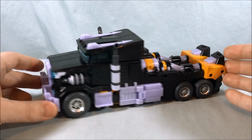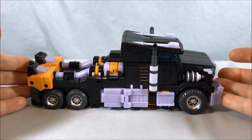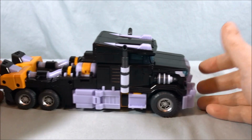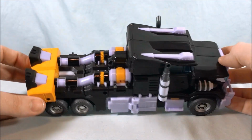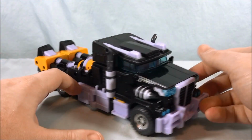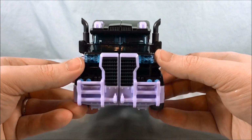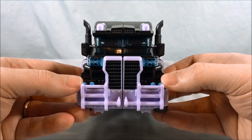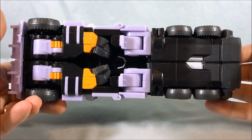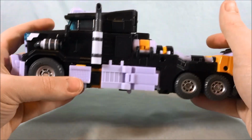So like I said, the transformation is actually pretty simple, but I really like the truck mode that you're left with. I think it looks really good, rolls very well, as you can see, very smooth. Primarily black and white in this color scheme, but you do have a little bit of gold poking through on the back. And I just think the use of the kind of translucent blue for the windows and the headlights and everything looks really good. Smokestacks, very, very cool. Underneath, really, you only see the arms, so there's not really any kibble or anything hiding under there, which is nice.